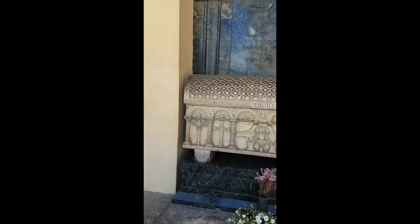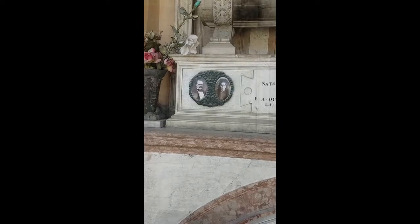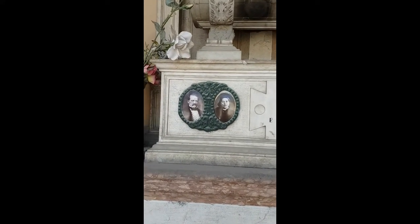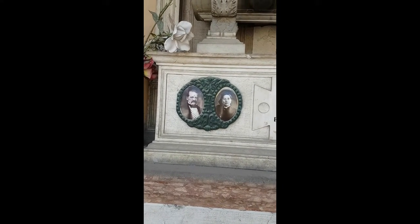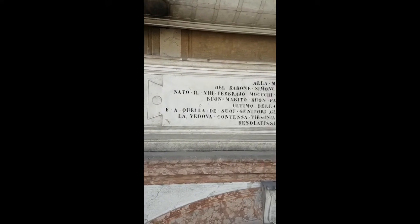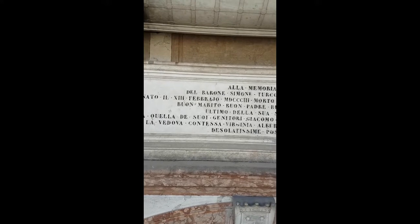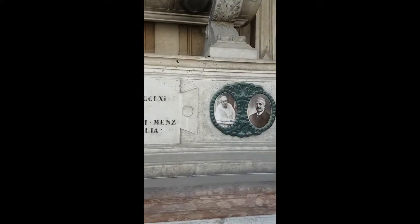This is the Festi family. Look at that. Look at that tomb. I'll try to get some pictures there. I can't read it and film at the same time because the sun is a bit bright. So this is the tomb of Baron Simone Turco de Trento, and there's his wife, who I believe says her name is Contessa Virginia Alberti. It has the information of the family there, and many different photos of them.